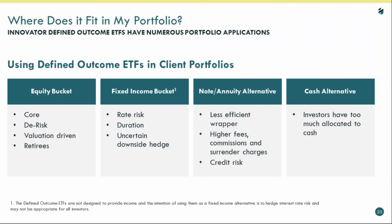how or where are advisors using these ETFs within their portfolios? Really, the first is probably their equity buckets. As I mentioned before, it's just a simple way to de-risk the equity sleeve of their portfolio right now. For those retiree clients, we're finding that a lot of advisors are using this as a core equity position. Why? Because those clients no longer require unhedged equity upside returns to meet their goals on a go-forward basis.